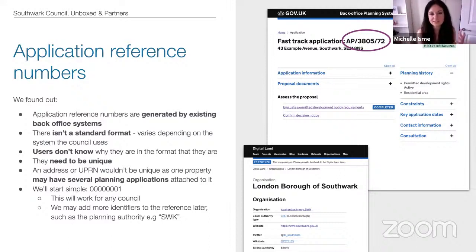However, for now, because there isn't a standard, we don't want to spend too long trying to get this right without really understanding the need for it. So we'll just start with that simple reference. And this is something that we will be implementing in the next sprint. Next slide, please.